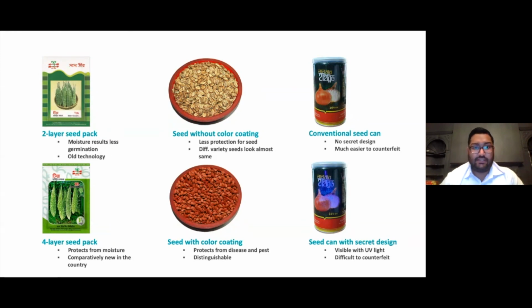Once we find adulterated seeds, farmers can send them back to us and we check them via the color combination. We've realized that even that has not helped. Now, the new innovation that we're currently working on is using UV light, UV printing, where the naked eye will not be able to see the logo or the information that we're thinking of putting on the cans or the packets. But with a UV light, you'll be able to see the various marks.